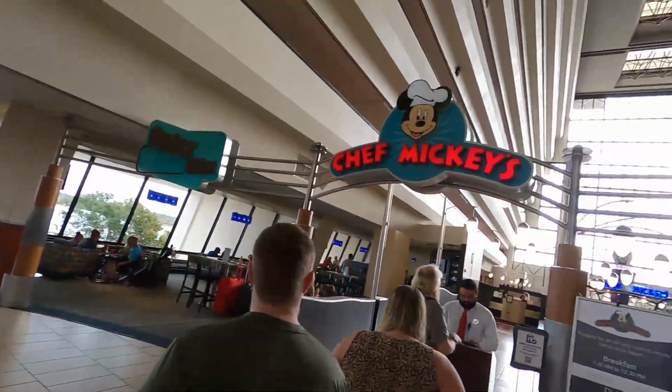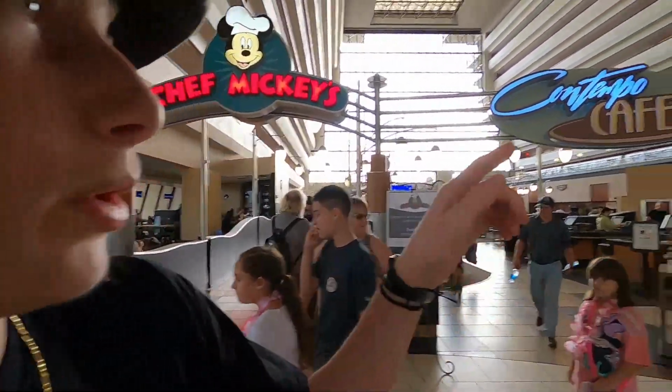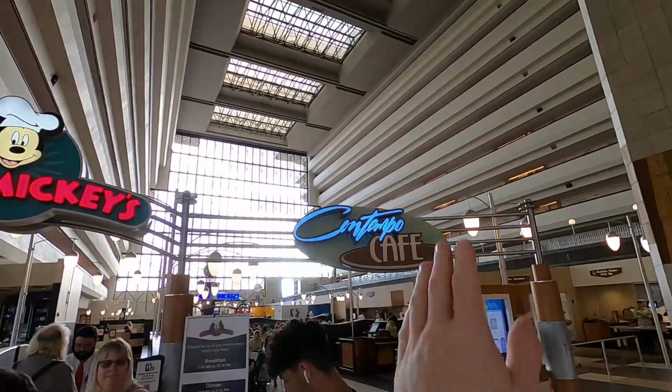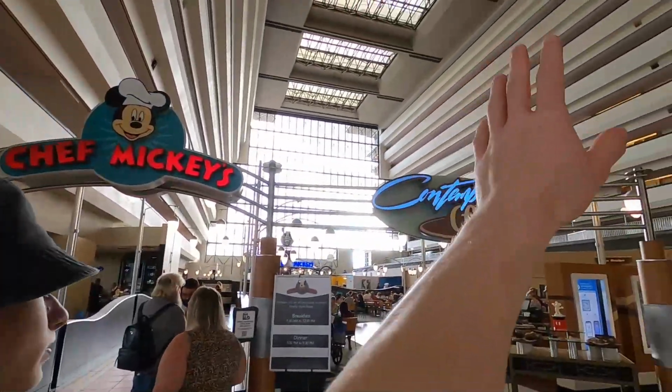Everybody, we're now at Chef Mickey's inside this beautifully designed building. Yeah, we're inside the atrium of the Contemporary Resort. Imagine a trapezoid. It's pretty much the whole building's design. So you have the monorail, twin tracks over there. It all goes up. There's hotel rooms on this side. I think they all just face outside. It's very, very cool. I think Bright Sun Films had a very good video on the Contemporary Resort.